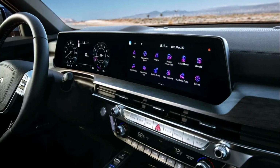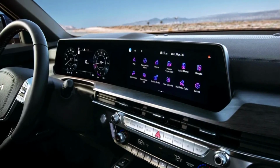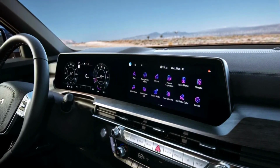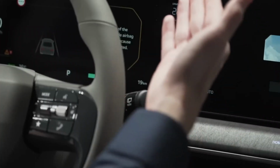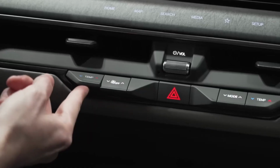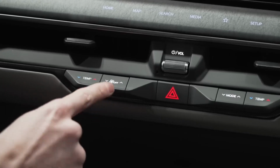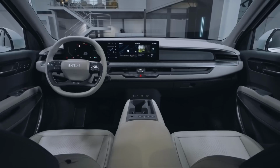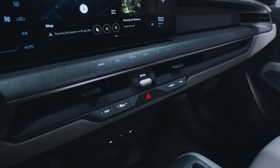If you've seen the latest Telluride, you've probably seen the extra long single panel that shows both the driver information cluster and the main infotainment touchscreen. Below that are a bunch of menu buttons that respond with haptic feedback, and below those are physical climate control switches and a volume scroll. There's also a color head-up display and a full display mirror, which uses the rear camera to project a view on the rear view mirror.